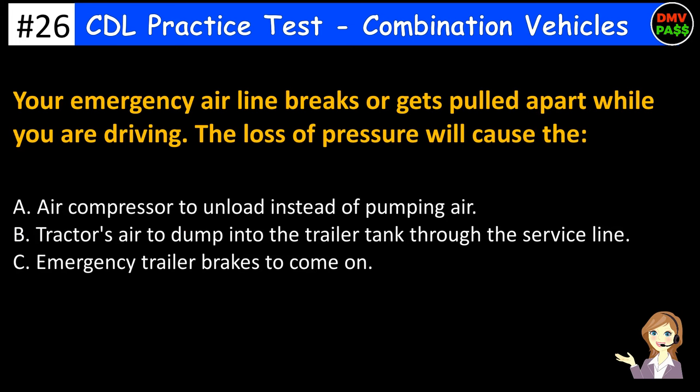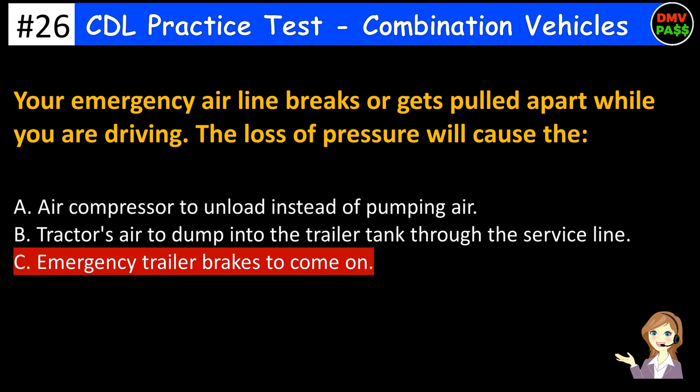Your emergency airline breaks or gets pulled apart while you are driving. The loss of pressure will cause the... The correct answer is C, emergency trailer brakes to come on.